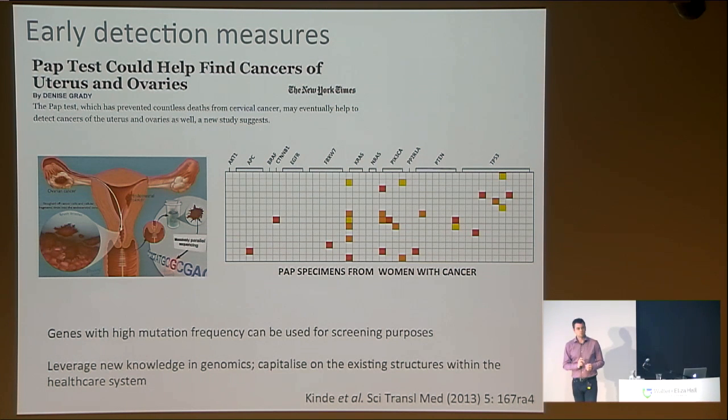They then went to material from pap smears. They extracted the DNA from those pap smear samples, and they used very sensitive techniques to detect any types of mutations in the pap smear material. And that could be used as a screening tool to detect early stage tumours in women with endometrial cancers. So I really like this example because it uses the knowledge of genomics, but it also capitalises on existing structures within the healthcare system. So you're not really rocking the boat too much if you want to do this type of test. I do want to add though, there's a lot of work going on now to see whether this is really a realistic approach that's going to provide a lot of benefit or not. And a lot of work has to be done here, but I think it's very exciting.